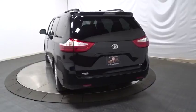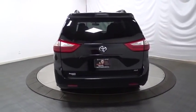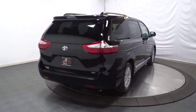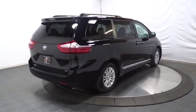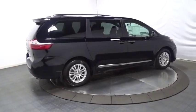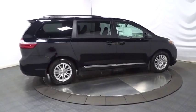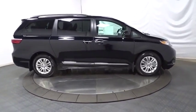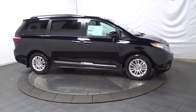Here are some of this vehicle's great options. Keyless entry, leather-wrapped steering wheel, front-wheel drive, electronic stability control, trip computer, compass, MP3 capability, clock, fog lights, HD radio, outside temperature gauge, tachometer, tinted glass, engine immobilizer, low tire pressure warning, power rear window sunshade.